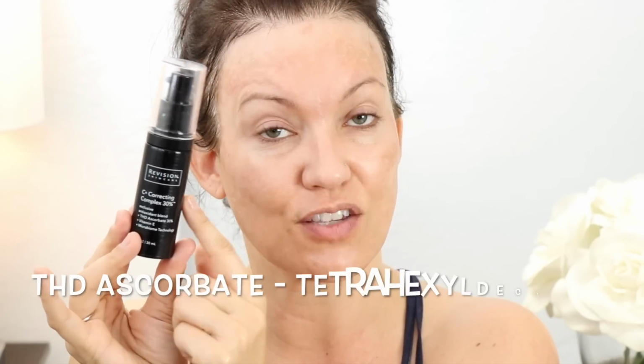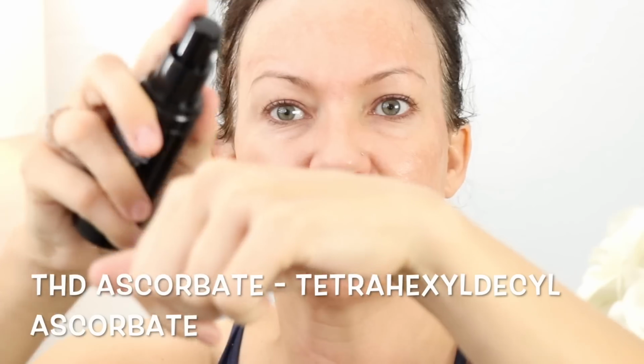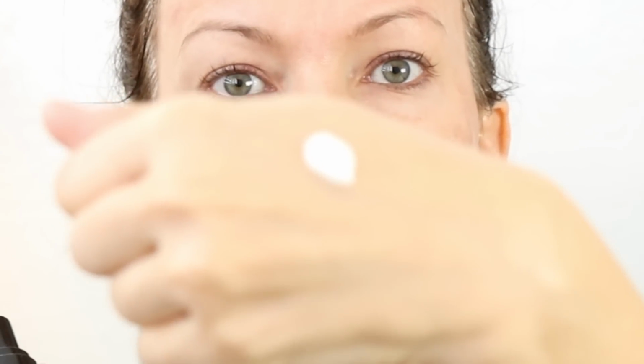Now, this is not the vitamin C that's in most vitamin C serums, the L-ascorbic acid. I can't use that from most products because it irritates my skin, I'll get pimples, and it just burns my skin. The type of vitamin C that I love is the kind that's in this product, and that's the THD ascorbate, the tetrahexyldecyl ascorbate. I just do 2 pumps of it, and it just looks like a really thin lotion or cream, but it's not oily, it's not greasy.